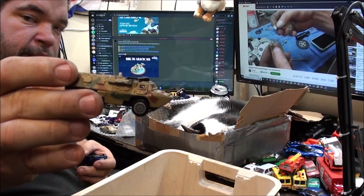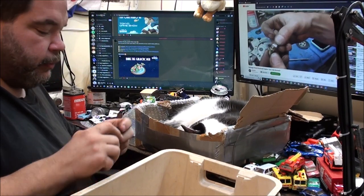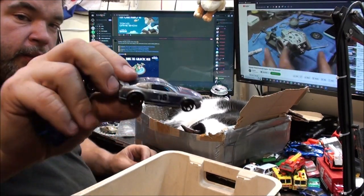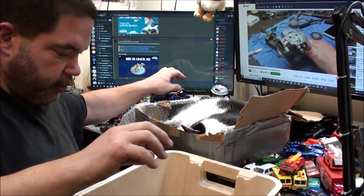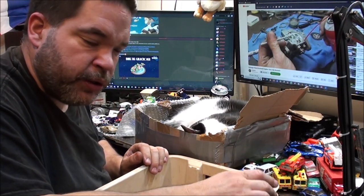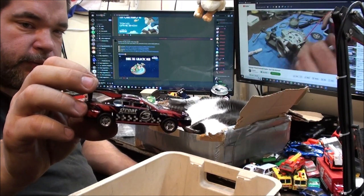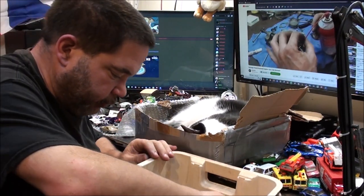Don't know who it's made by or what it is. Got, can't actually see who it's made by, but quite a nice looking blue Volkswagen Beetle. Ford Mustang, Hot Wheels, another one that I didn't have, which is amazing in itself, because I have got hundreds of Ford Mustangs. Including this one, but I can't remember if I've actually got this one or if I got rid of it. So I'm keeping that one for now until I can confirm.